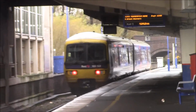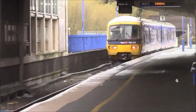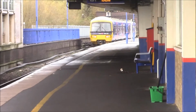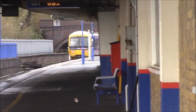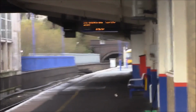Pulling out there, Great Western Railways train again, Class 165, is just heading into some sidings. It will be back here for the 1308 service to Oxford. This is the only GWR train you'll see here. No other trains really run. You might get the odd extended train at Paddington, but you won't get it here with us today, unfortunately.